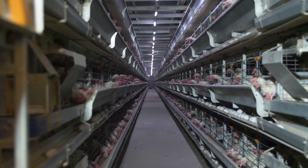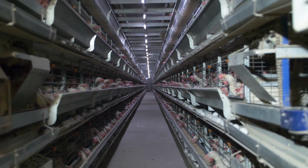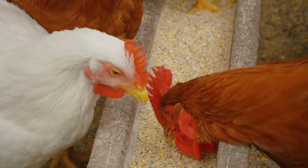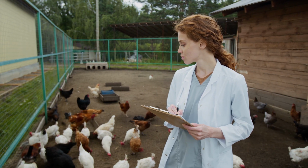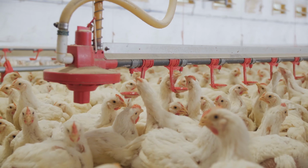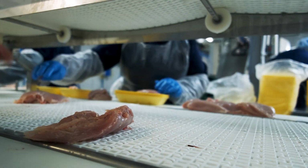KFC only sources from vendors who meet stringent global food safety and quality requirements. These vendors ensure that their chickens are hormone and antibiotic-free by adhering to humane care and raising standards. To ensure the highest quality chicken, farms are routinely audited to ensure adherence to welfare and sustainability standards.